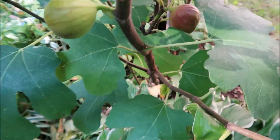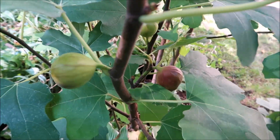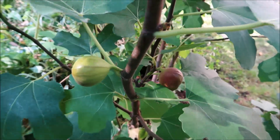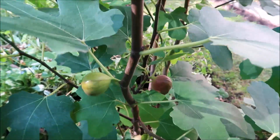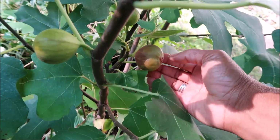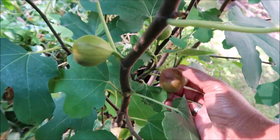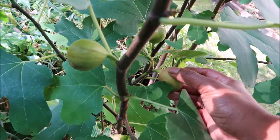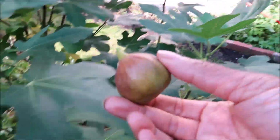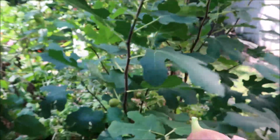Here is my very first fig on my fig tree, the purple fig, Brunswick fig, and it is ripe. I touched it and it feels very much like it is ready to be harvested. So I promised you all that I would harvest it now, and it said not to leave it too long. And touching it here, you could feel the softness. So I'm going to just kind of twist it off. Oh, it came off really easy. And I'm going to share it with you all. I'm going to eat it.